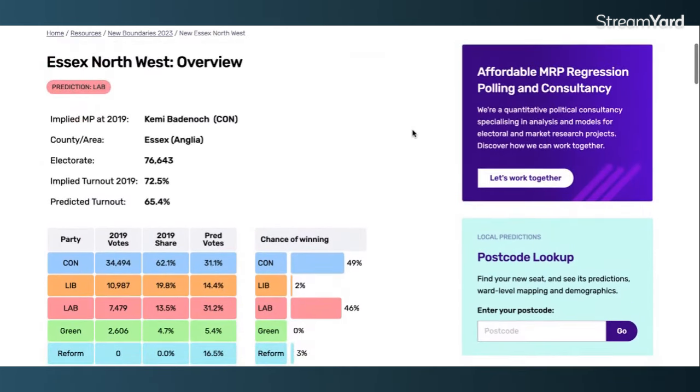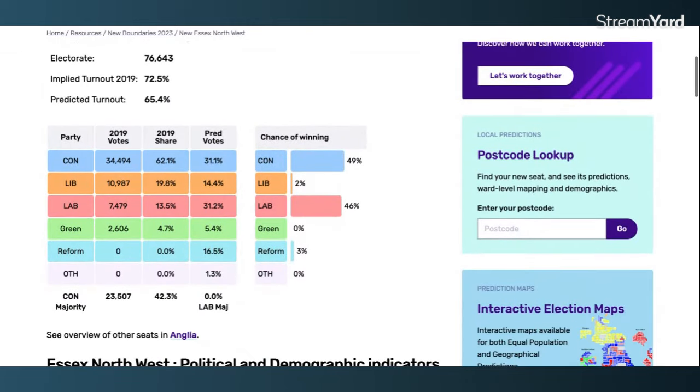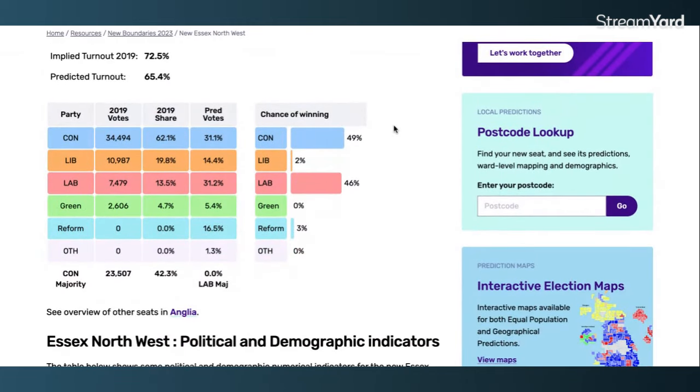Here's another one, Essex Northwest. Again, Kevin Badenoch's seat here. Look at what's going on here. The Labour Party are polling up to around 46%, with Conservatives at 49%, Reform 3%, Liberals 2%. Again, the combined difference between the two is going to be less than the smaller parties.